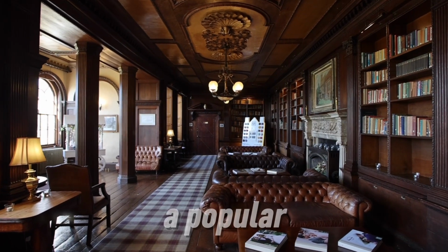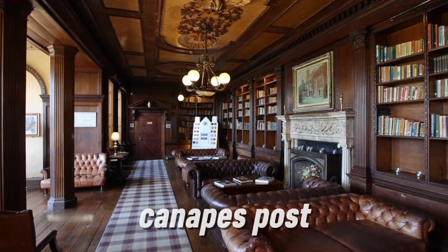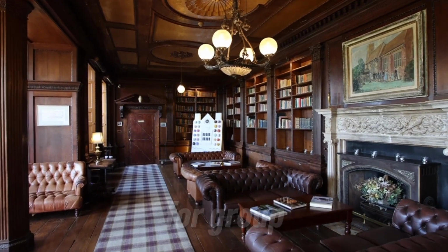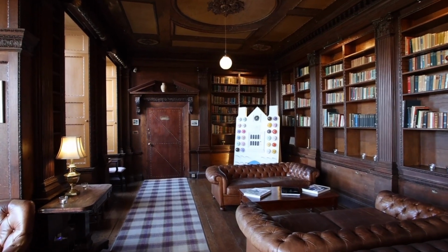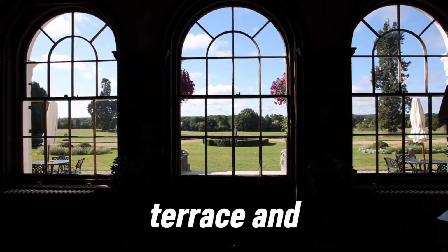The library, a popular area for the guests to meet pre-ceremony and for drinks and canapes post-ceremony, especially in the winter months. I've used this space for group shots, wedding details, reveals and couple shots in the past. It's super versatile and has incredible views overlooking the terrace and grounds.